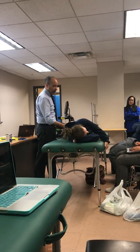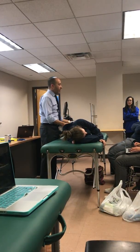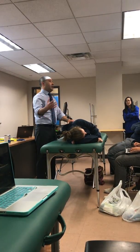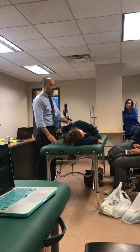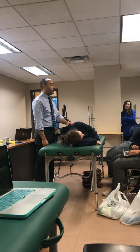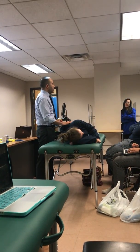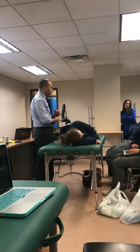What am I seeing? Extension of the lumbar spine. Does that match my theory about why she has pain in standing? Yes. Is that something that I would want to change? Yes. Absolutely. What do I want to do now? Check the end feel. Check the end feel, because we don't know. She just did this actively. So is this her active control issue?